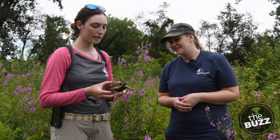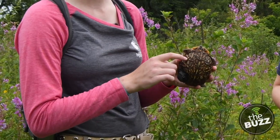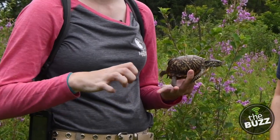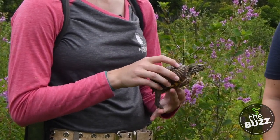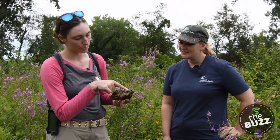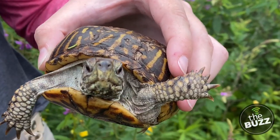Sure. So ornate box turtles are generally smaller than the common eastern box turtles. The ornate box turtles also have these beautiful radiating lines, which is kind of how they get their name. The eastern box turtles tend to have more of a sunburst, and more concentrated yellow. This is a female ornate box turtle, and you can tell because her face is pretty mottled, her neck is kind of spotty, and her head is not solid green like a male's would be.